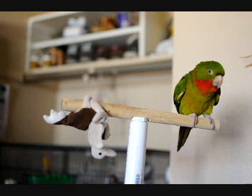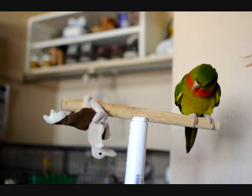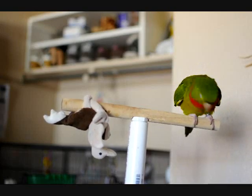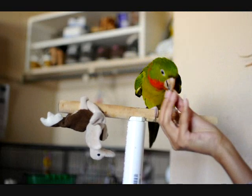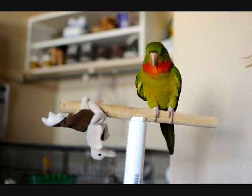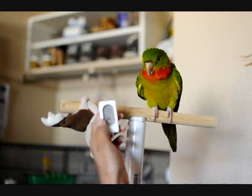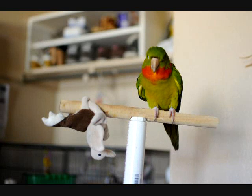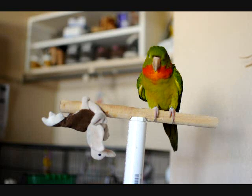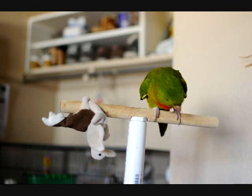So the first trick that I'm going to show you guys is going to be the spin. So let me just show you the spin first. Kramer, spin. Good boy. So the way that you can teach your bird to do this is you can also use a clicker. You don't have to use a clicker, but the clicker is basically for once they hear the click, they know they get a treat. So once they do something good and they hear the click, then it's positive reinforcement.